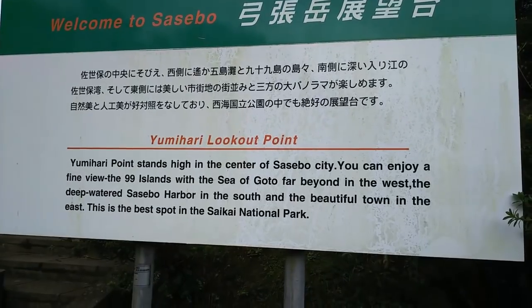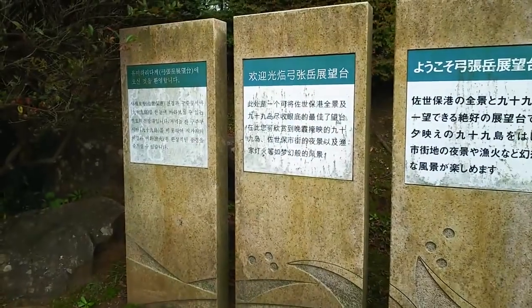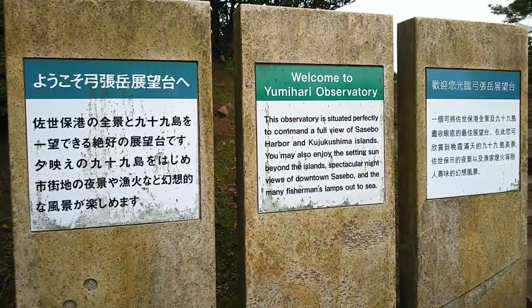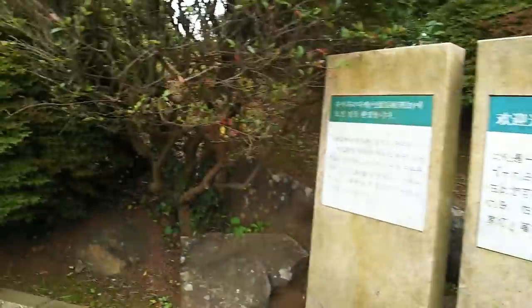And you can see the region is actually famous for this thing called the 99 Islands, which is just a bunch of little islands in the area, and one of the islands is actually considered the westernmost part of Japan.